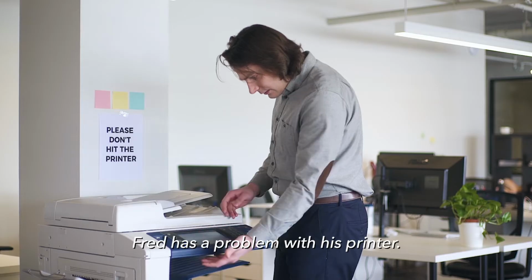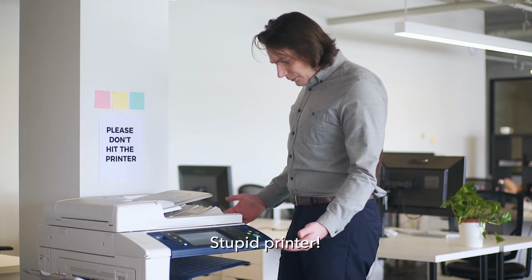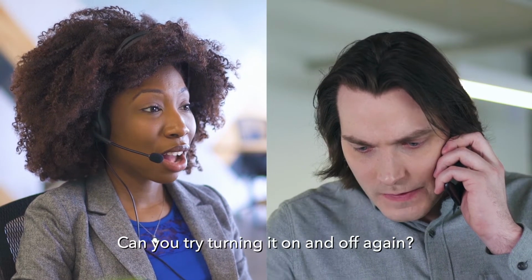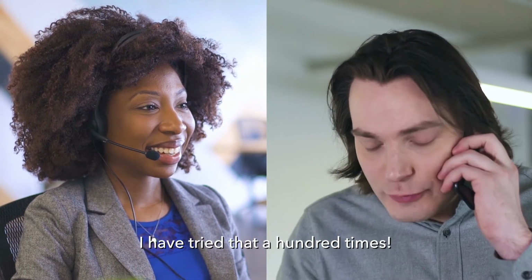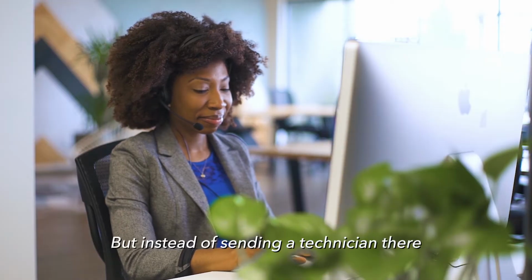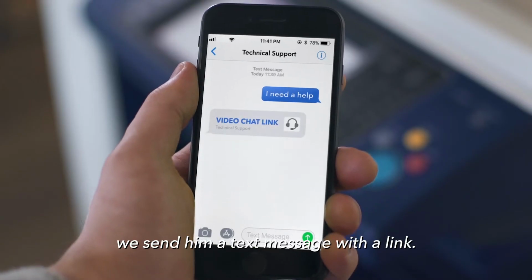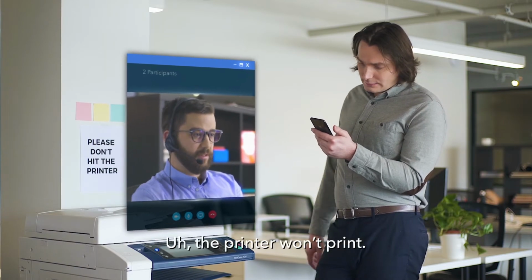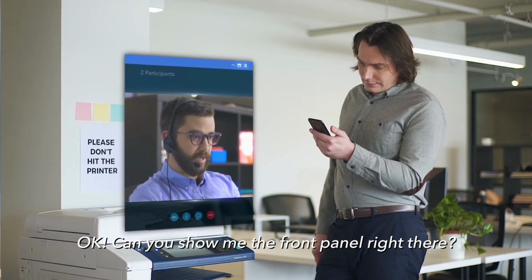Watch. Fred has a problem with his printer. Stupid printer. And he can't figure it out with customer support. Can you try turning it on and off again? I have tried that 100 times. But instead of sending a technician there, we send him a text message with a link. Hey Fred, what's the problem? The printer won't print. Okay, can you show me that front panel right there?